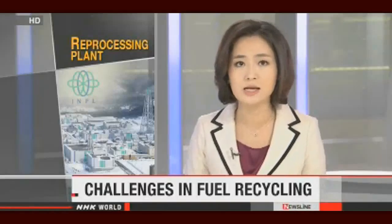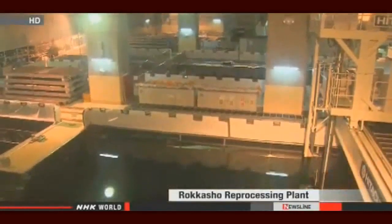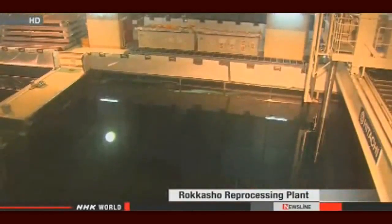They are now installing two layers of filters on a building that would serve as a command center in case of a severe accident. The filters would protect the building from radioactive materials.